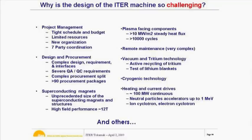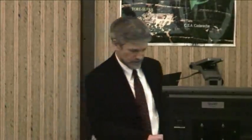So the last question. Okay, why is the design of the ITER machine so challenging? If you ask anybody, they'll have their own list, but this is my list. I didn't put everything down, but it'll give you an idea. From a project management standpoint, it's challenging because of a tight schedule, very tight budget, limited resources. We all understand that on ITER. A new organization that we've been building up, 7 parties that we have to coordinate with. From design and procurement, very complex design, severe QA/QC requirements, complex procurement splits, many procurement packages, and then when you get to the individual component or system level, these are amongst the most challenging fluxes you'll find anywhere in the world. Remote maintenance, very complex. What we're doing is more complex than almost any other remote handling activity anywhere in the world, and the list goes on, and people can, I'm sure, add pages and pages of these items.